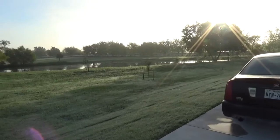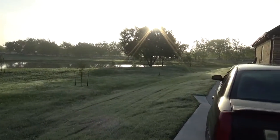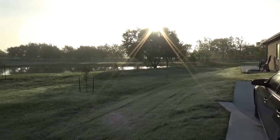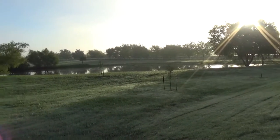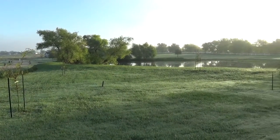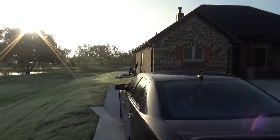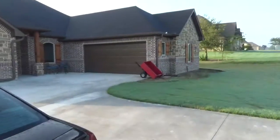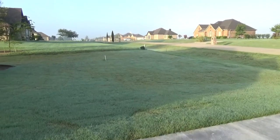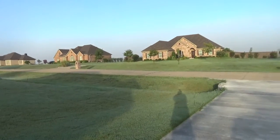And here's this pond. Isn't that beautiful? Yeah, hey, owners poured additional patio just so you can sit out there in the afternoons and look over it. Beautiful, beautiful country setting. Really, really nice. Already got the yard in, sprinkler system. Really nice. Well, let's go around and take a look at the back.